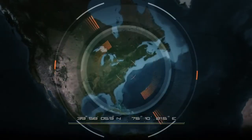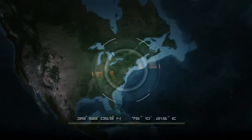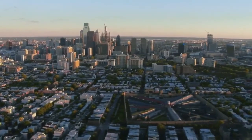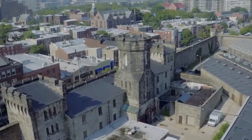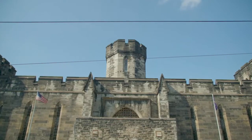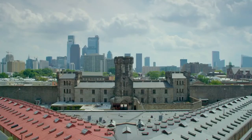3,600 miles away across the Atlantic Ocean is an empty, abandoned, and unusually shaped complex that sits in the heart of the densely populated city of Philadelphia. When you come across what looks like a medieval castle in Philadelphia with battlements and flags waving from turrets, it looks like someone airlifted one of the spectacular medieval buildings in France, the ones that inspired Disneyland, and just dropped it in the middle of Philadelphia.